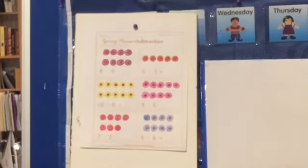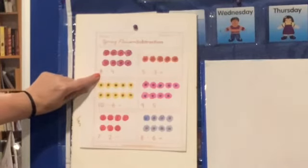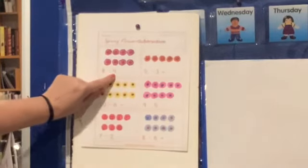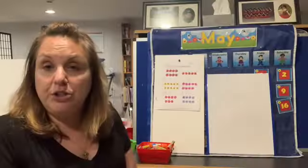1, 2, 3, 4, 5, 6, 7, 8. We have 8 pink flowers. And if you look right there, there's the number 8. But it says 8 minus 4. So that means what are we gonna do?